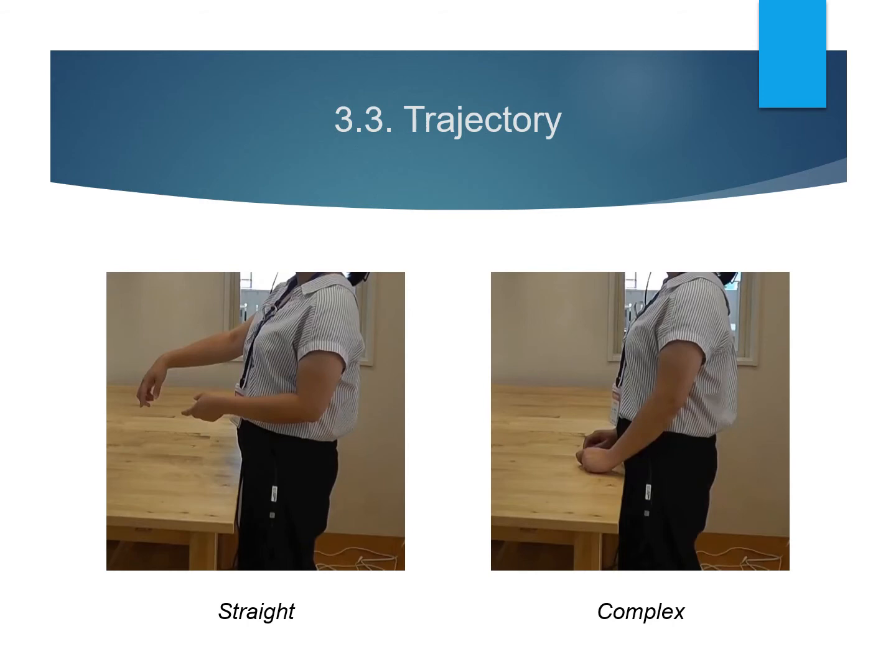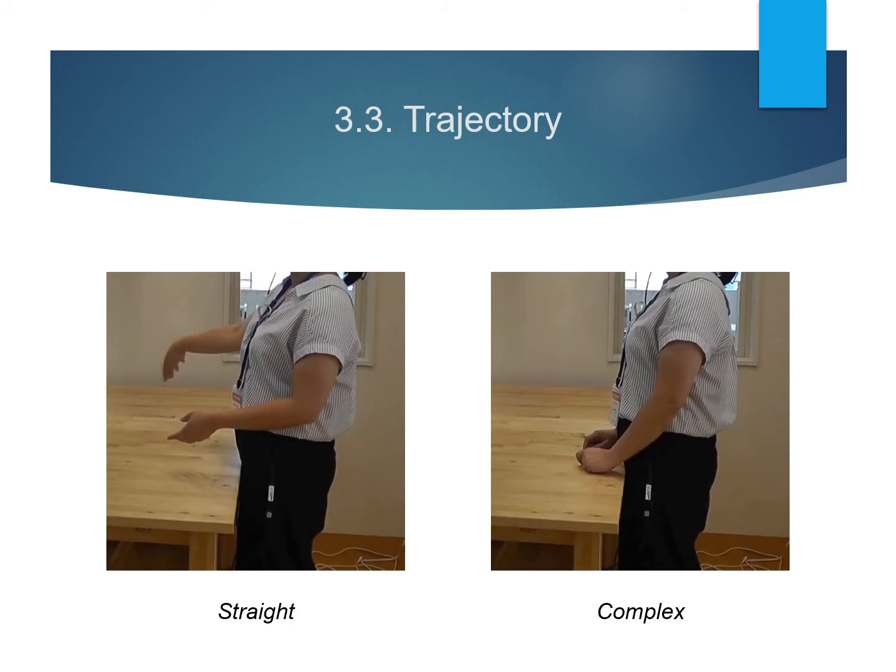Next, I'll talk about hand gesture trajectory. Trajectories were classified into 4 types. Straight trajectory means moving up, down, or sideways. Complex trajectory means complex directions. Static means staying in the same position and location. Touch is like static, but keep in touch.